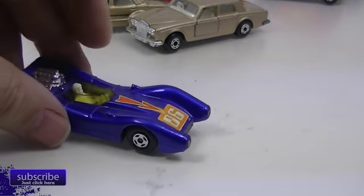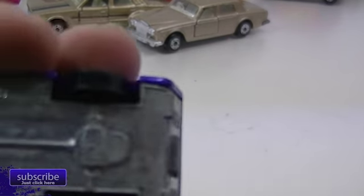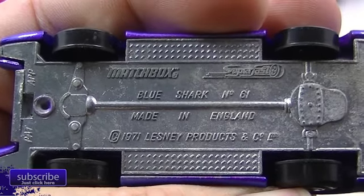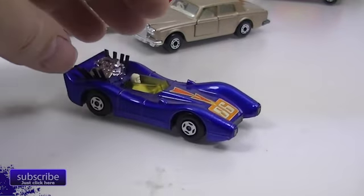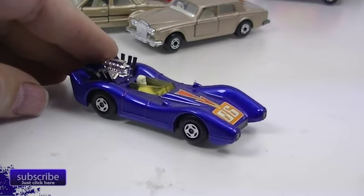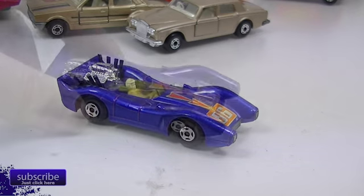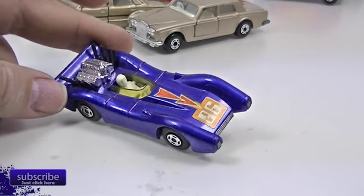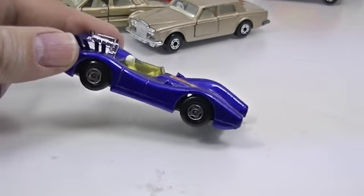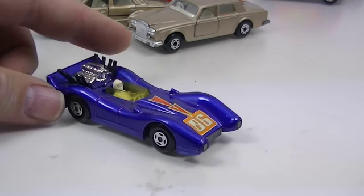Let's take a look at the next one, and that is going to be this Blue Shark. Another one of those iconic Superfast cars. You can see its suspension is still working just fine. That one is in real good condition. And our Blue Shark here, I had to look it up in the price guide, that's why I had to cut away. A couple things about the Blue Shark. First of all, they only came in blue, so they all look exactly the same.